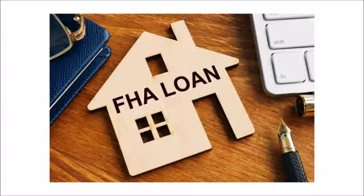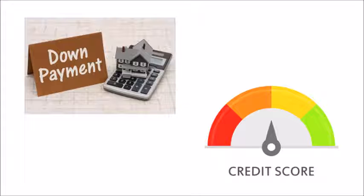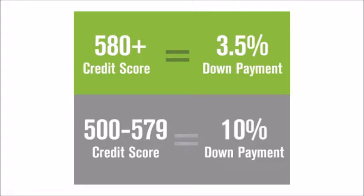Next up are FHA loans. FHA loans have quite a few benefits. For instance, they generally have less stringent requirements than conventional loans when it comes to credit scores and down payments. Home buyers with a FICO credit score of at least 580 generally only need to make a 3.5% down payment, and home buyers with a FICO credit score between 500 and 579 generally only need to make 10% down payments.